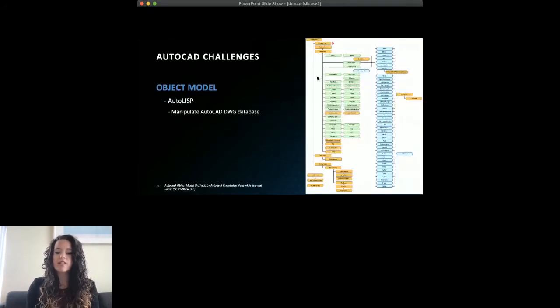So some of the challenges that AutoCAD presents is that it's a really complex system. You can think of AutoCAD kind of like a visual wrapper for a huge proprietary underlying data structure. You can see just an example of the object model on my screen right now. This is just one tiny slice of the wider database of AutoCAD. And AutoLISP actually has the ability to manipulate the underlying AutoCAD database, which was exactly what we needed.